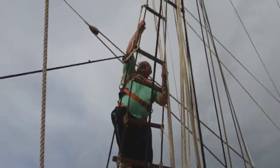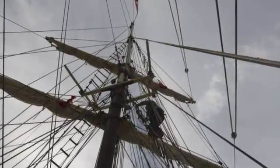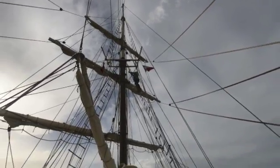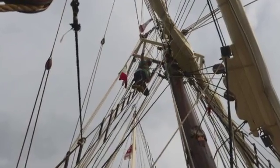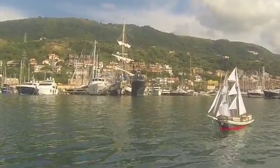He climbed the mast to make the inspections of the rigging to see if done all right. Really enjoyed it. We had a good evening together with a pizza, and unfortunately there was a little wind, so the sailing is very light.